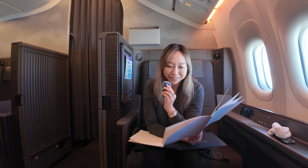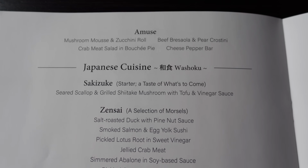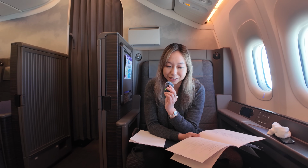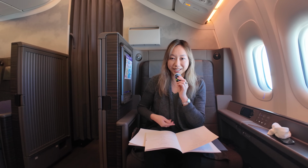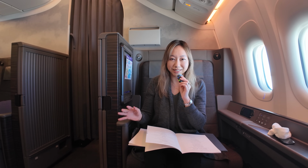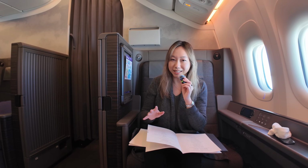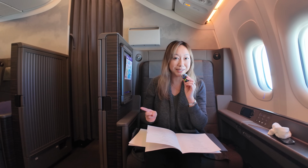What I'm tempted to do is ask for the appetizer plate from the international cuisine in addition to the Japanese menu. So one thing I intentionally did not do is pre-select my meal online, because then you're kind of trapped into your meal selection. But if you don't select it online, then it's kind of a gamble depending on if the first class cabin is full or not. But there's a higher likelihood that they have more meals on board because they don't know what you're going to choose. We'll see if my strategy works.